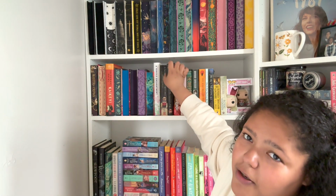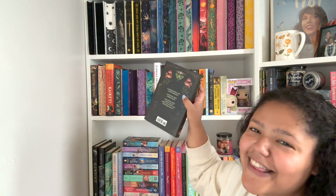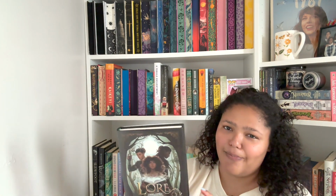Now, Lore of the Wilds, I've heard very interesting things about. I heard that it's pretty mid, but honestly, I don't really care. This is a black fae story written by a black author. So of course, I'm going to read this book. And even if it's mid, so what? I'm really looking forward to this.